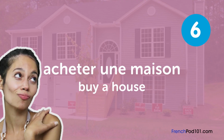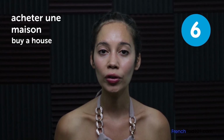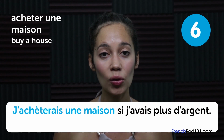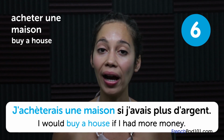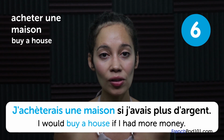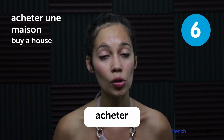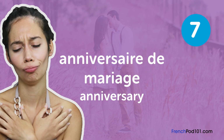The next event is acheter une maison. This means buy a house. For example, j'achèterais une maison si j'avais plus d'argent means I would buy a house if I had more money. This sentence uses the conditional tense with acheter. The conditional is used to express what will happen given certain events or actions.